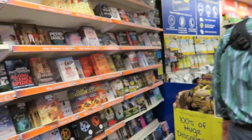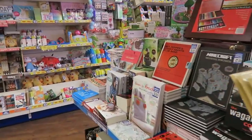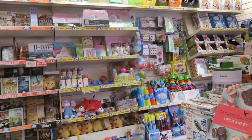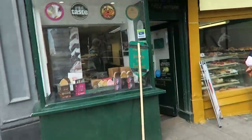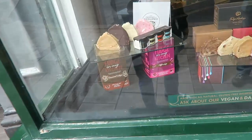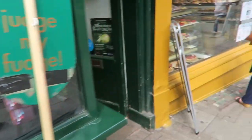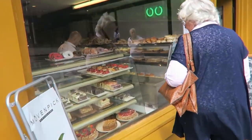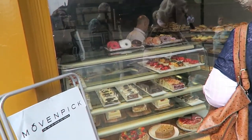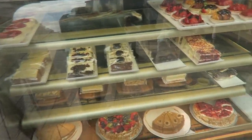So this is just a giant bookstore, so I'm not going to film anymore in here because I'm going to look around for books and see what they have. I just want to show you a little bit of it. So we have, ooh, Kevin, look, fudge. It's a fudge kitchen, and they have all kinds of fudge. This is Lilybits, the Great British Cafe, and this stuff looks really good too. They have all kinds of stuff.